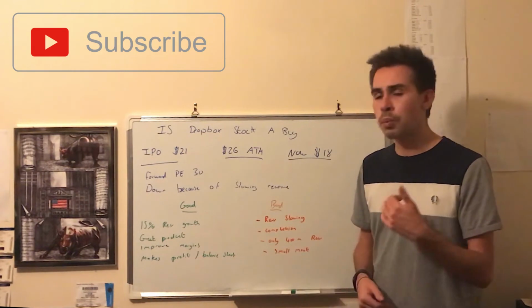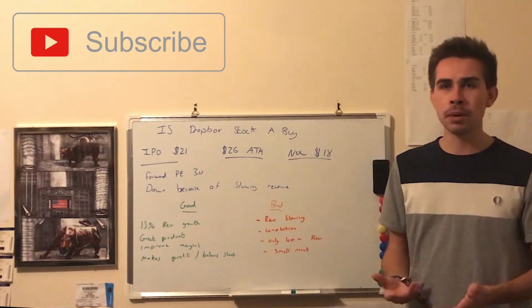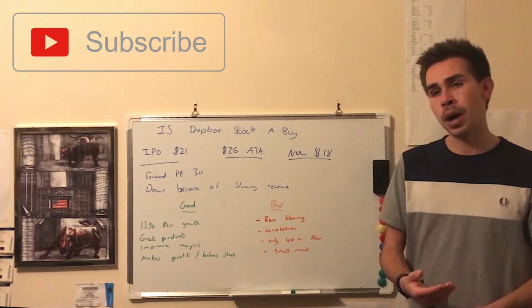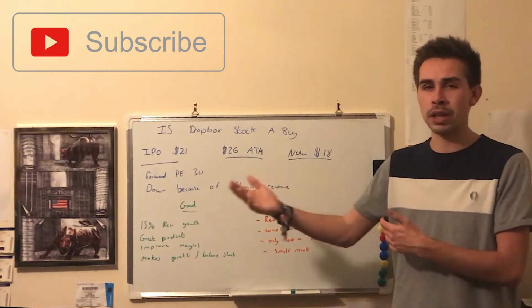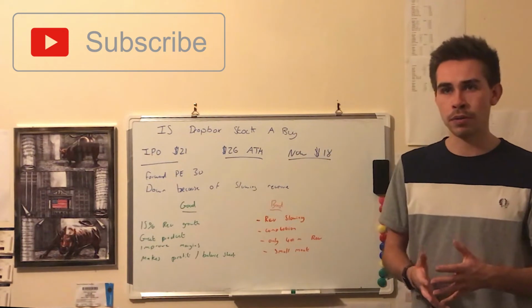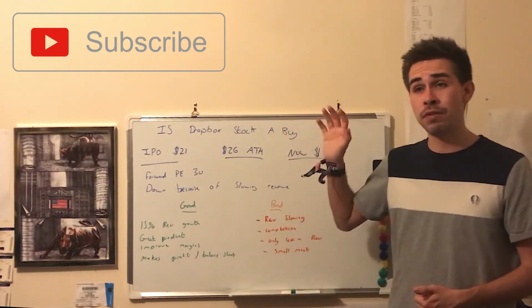And also, what really attracts me to Dropbox is that it is a company that has IPO'd and it's making profit. There's not many companies now that are growing at this kind of percentage. They go IPO and then they are pretty much 2 to 3 years off from making profit. Whereas with Dropbox here, we have a company that's making profit and is going to carry on improving that profit going forward. And as well as that, it does have a very good balance sheet.